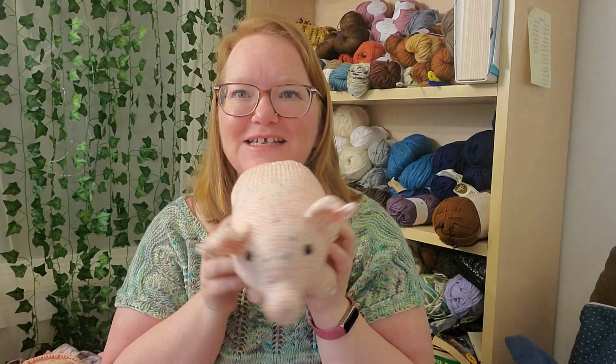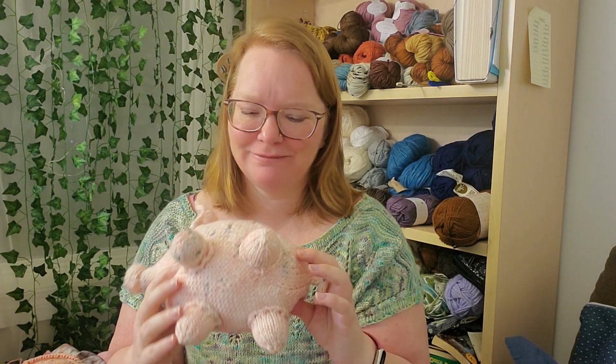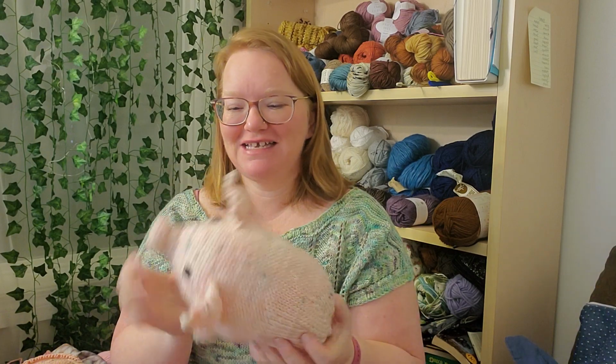It kind of looks like he's been digging in the mud and he's a little dirty, because it's green, but it's kind of a browny green, almost bluish. I don't know. It kind of doesn't show up here. Yeah, so that's my one finished object. He took no time at all, 2 days. Of course, I don't have school right now.